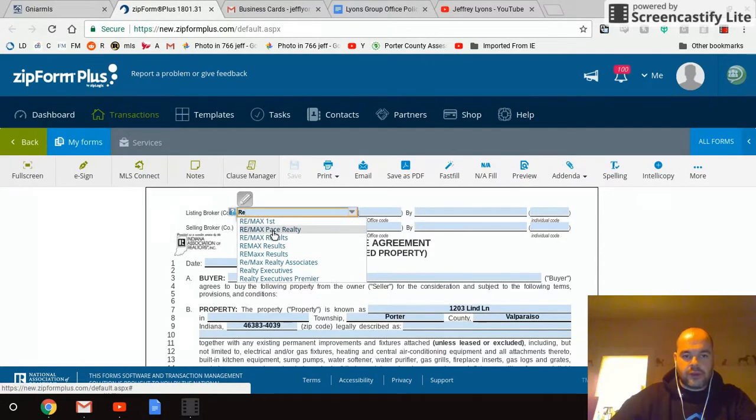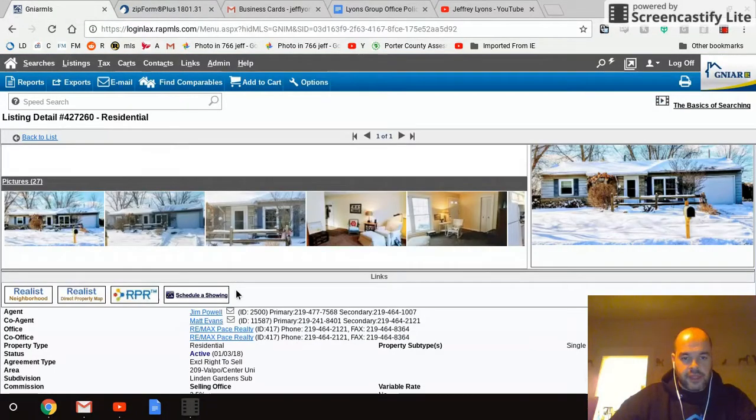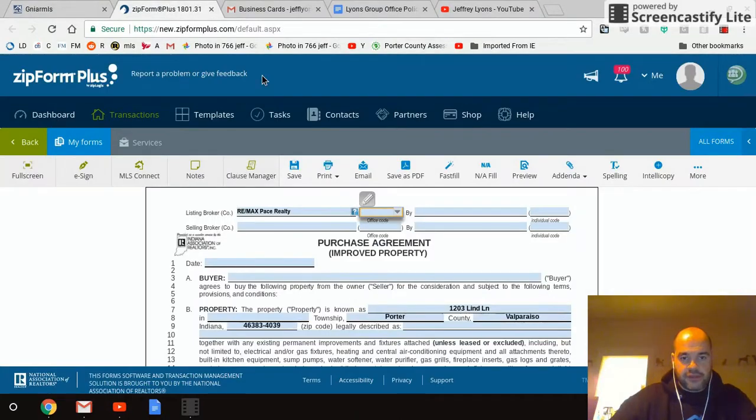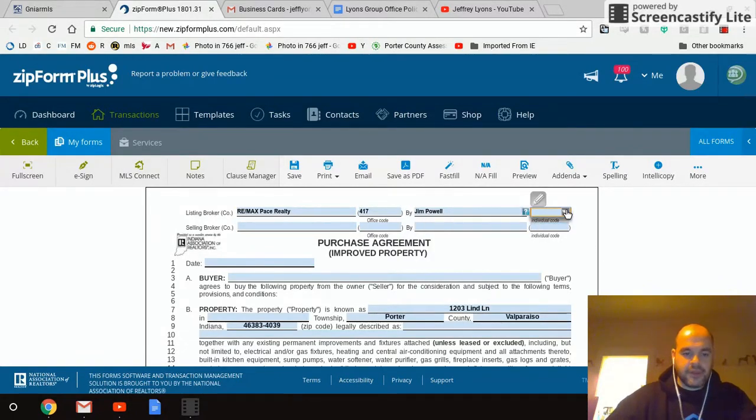Wow, they all show up. So you can actually click them now. That's cool. So Remax Pace Realty, and their code is 417. So that's where this goes because we're under the listing broker. Okay. And I'm going to put Jim Powell. Oh my God, this is so cool, that it like finds everybody. That's awesome. So I'm going to put his individual code.